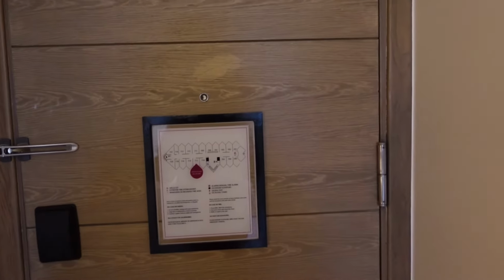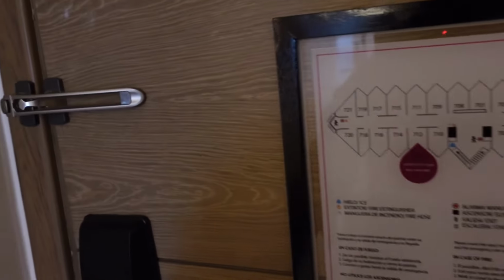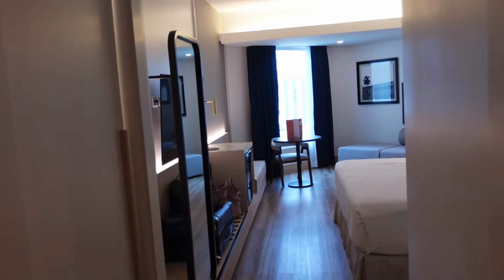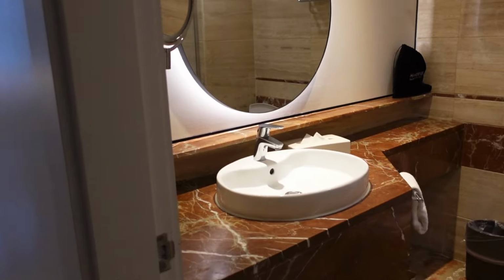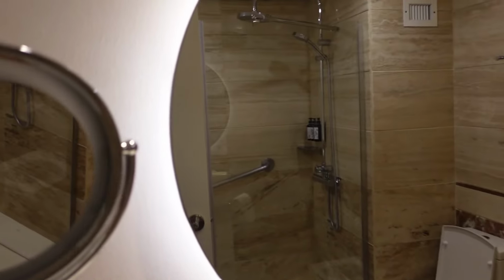This is my second time trying to record this room tour, so I have to get it out of the way. The front door is right here. When you come through, this is the view you see. To the right of that, we have the bathroom area. It's a Spanish country, so you know they have this Spanish design in the tiles, but it also has a really nice modern touch.